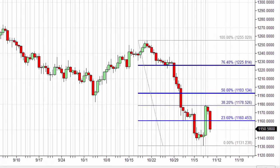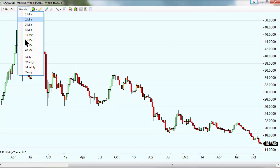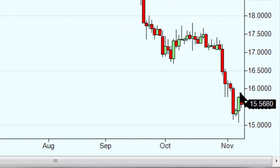First, let's take a look at silver. Now, in silver, this is a weekly. Let's quickly convert this into a daily, but we are down substantially. You can see that. This is that rise back last week. Of course, we've got an incomplete dark cloud cover, currently trading at 15.57, off about 25 cents on the day. The low 15.51, the high 15.87. More on silver in a little bit.